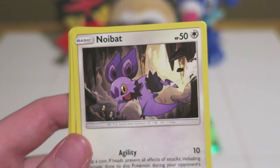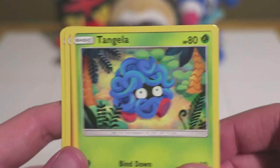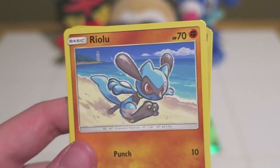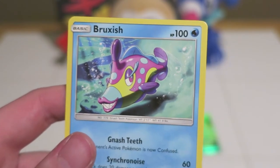Heatmor. Noibat. Dewpider. Tangela. Rhyhorn. Riolu. Reverse Olivia. Rare Bruxish? Bruxish? I don't know. I considered using one on my team, and then I can. I don't think I can have water type, do I? No. I don't think so. I had the weirdest team ever. Oops, I'm adjusting the cards here. There we go.